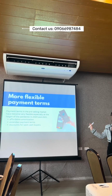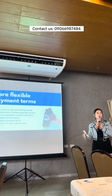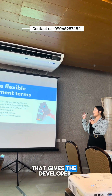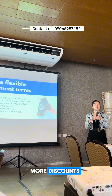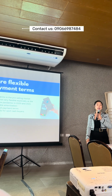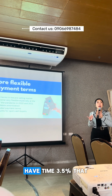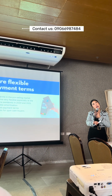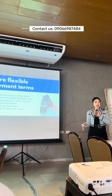And the advantage naman nun is even if it's a buyer's market, tapos tumataas yung presyo, dumadami yung inventory, that's good for us brokers kasi that gives the developer pressure to give more flexible terms, more discounts. And if you've been asking Debbie to update you for the past few months, mapapansin nyo, this was the first year. I don't think this has ever been offered before sa Alveo. Yung meron tayong 3.5% na AC Ayala Corp discount, 1.9% na Ayala Land discount.